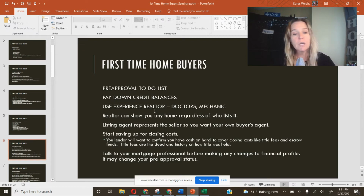But so closing costs, you're bringing to closing a down payment plus closing costs. Closing costs, I say, could be between 2 to 7%, or I like to say maybe about 3 to 4% of the purchase price. So buying a home definitely starts adding up. You kind of want to know a good year, maybe plus, in advance to start saving. Your lender will want to confirm what cash you have on hand to cover closing costs, like the title fees and escrow funds. So you'll be in discussions with them.